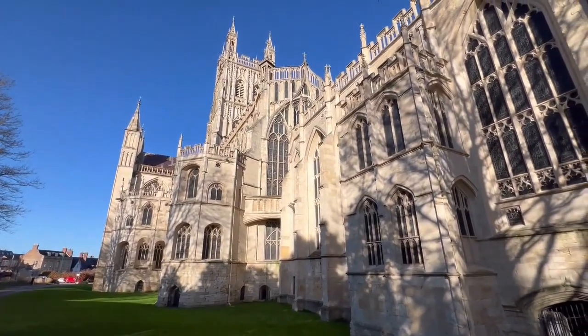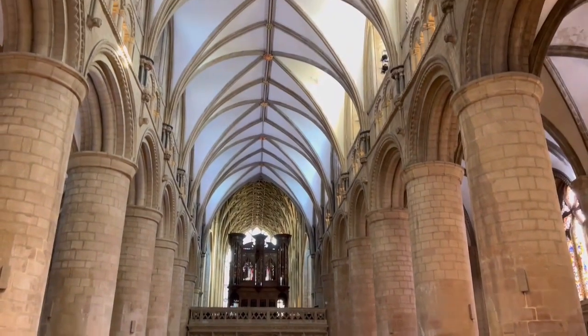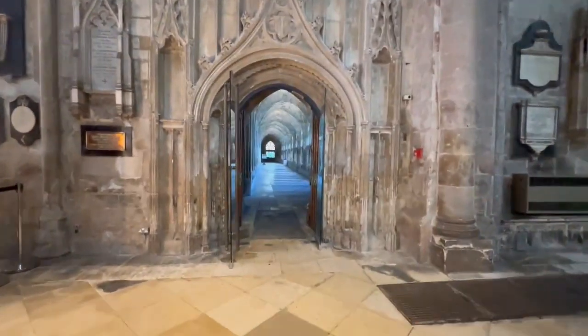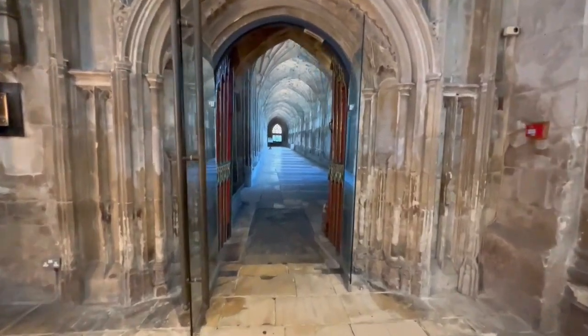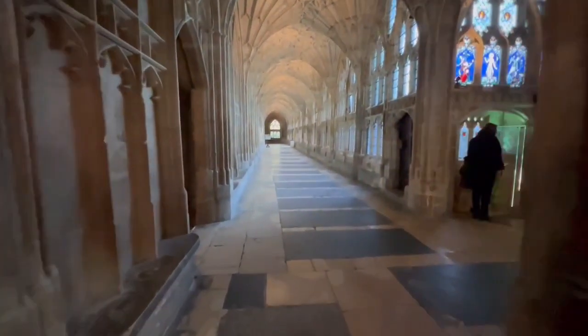Get ready to immerse yourself in the magical world of Harry Potter, where you can walk the same halls and corridors where Harry, Ron, and Hermione once stood. Are you ready to explore this enchanting location?